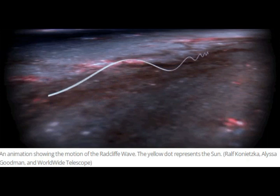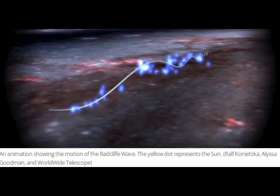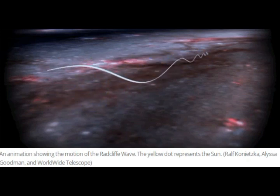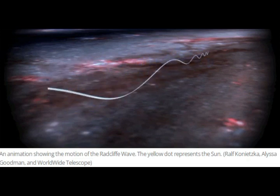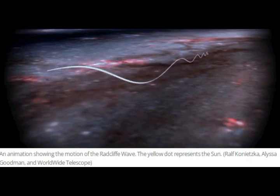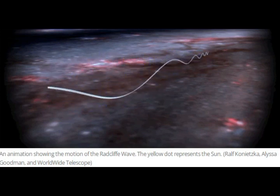Extrapolating from this information, the researchers found that the structure is indeed undulating like a giant cosmic serpent winding through the Milky Way. The team's calculations reveal that this motion can be influenced by the gravity produced by normal matter in the galaxy. We don't need to start mapping out dark matter to explain it.